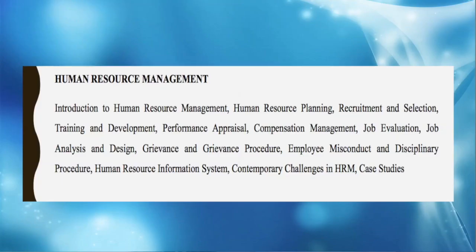The second course is human resource management. In this course, the learners will know about human resource management concepts, recruitment and selection, training and development, then grievance and grievance procedures, employee misconduct and disciplinary procedures, then human resource information system. So these are some of the aspects that will be covered in the human resource management course.